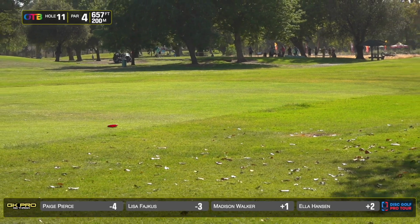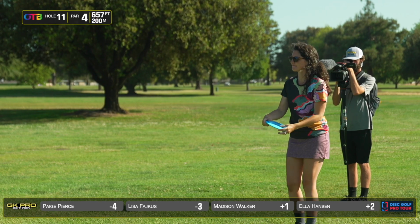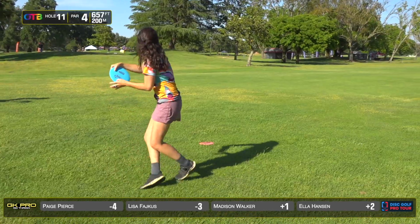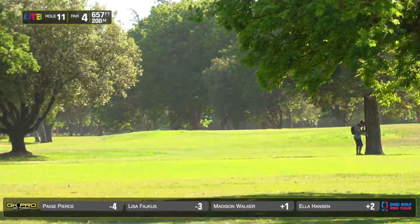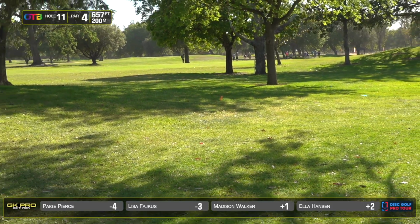I'm not used to someone stepping up and throwing farther than me, especially immediately after. Paige just crunched it. Yeah, and she was flexing, like she was pumped with how far she threw it. That's hilarious. I'm trying to work a hyzer into the green here. If I leave it short, I'll be in Circle 2 land just outside the circle.